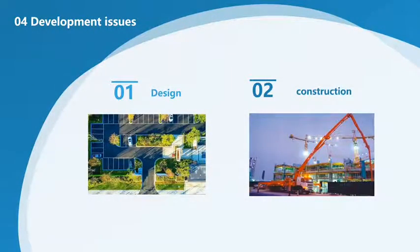Development issues mainly include the laws and regulations that need attention in the development of buildings. According to the Government of South Australia 2020 Adelaide City Development Plan, it is divided into 2 parts, design and construction. The design mainly includes the quantity that needs to be met in the construction of parking lots, and some issues in the construction that should be paid attention to.